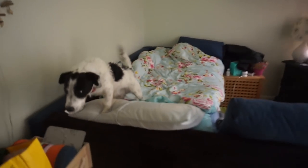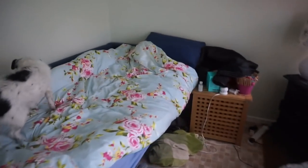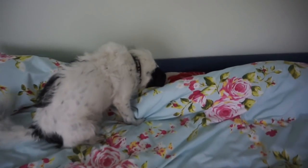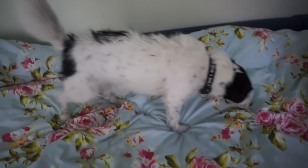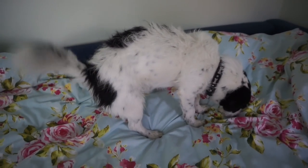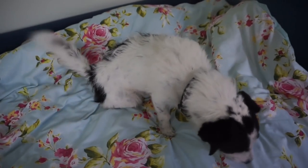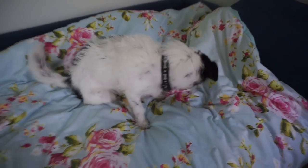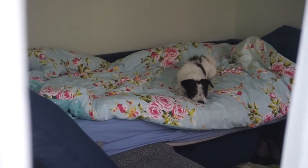Guys, I opened the door for like a minute and Vinny's already in my bed. Bless him, he loves it on here, don't you? Is this nice? I don't think you've ever properly been on a bed before, have you? No, because he's not allowed upstairs in the house, so obviously he has the sofas, but he's lying on a mattress right now, so he'll like that. Vinny, he looks so cozy, that is so cute.